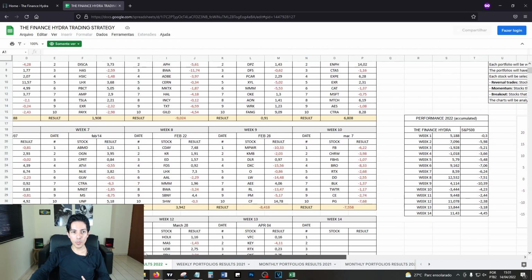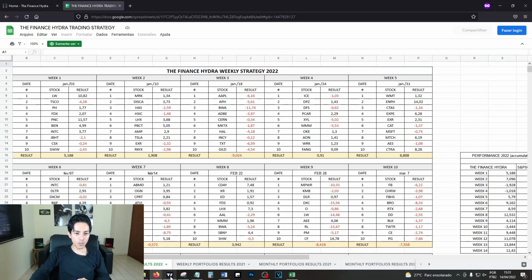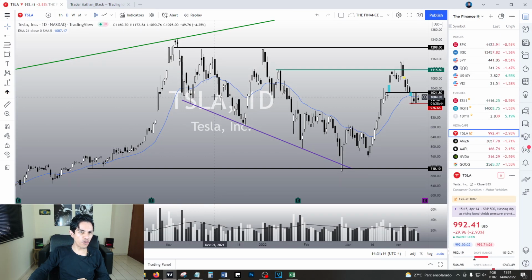We are going up amazingly well. Oh Nathan, but you're talking about only 14 weeks, 15 weeks. That's nothing. I need more data.